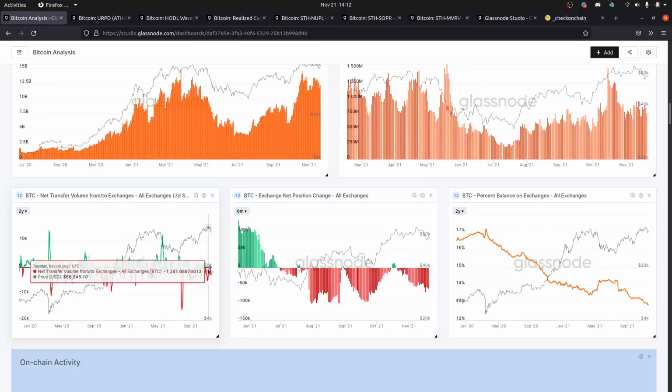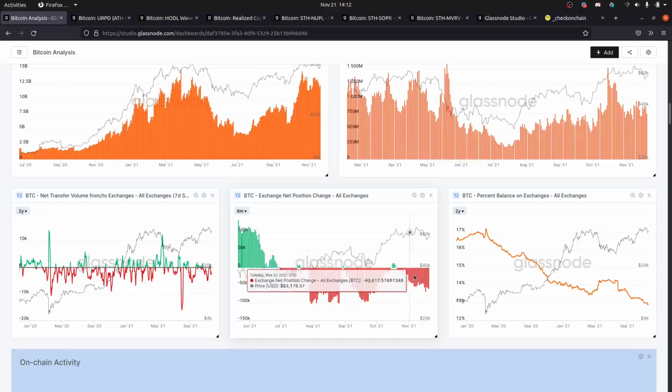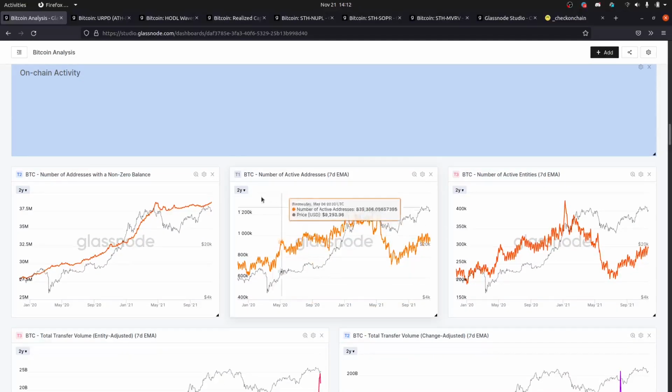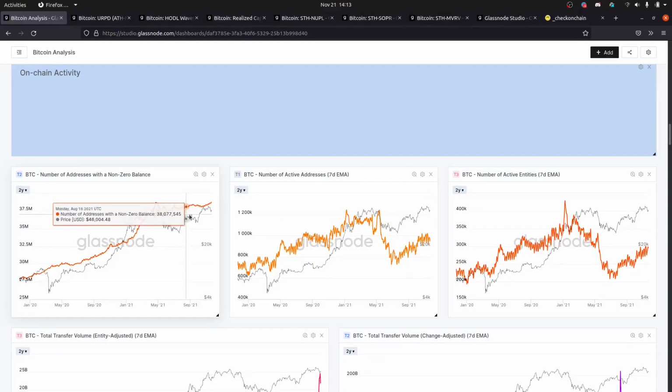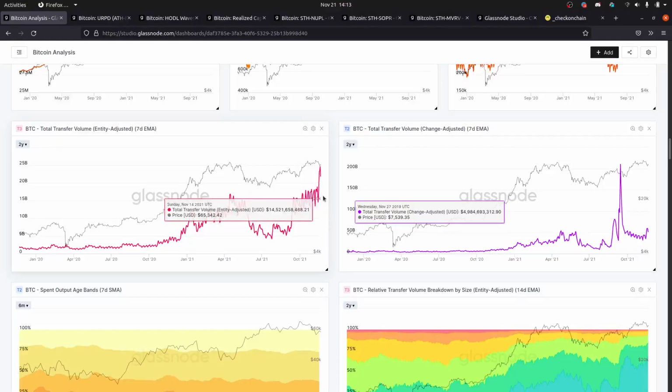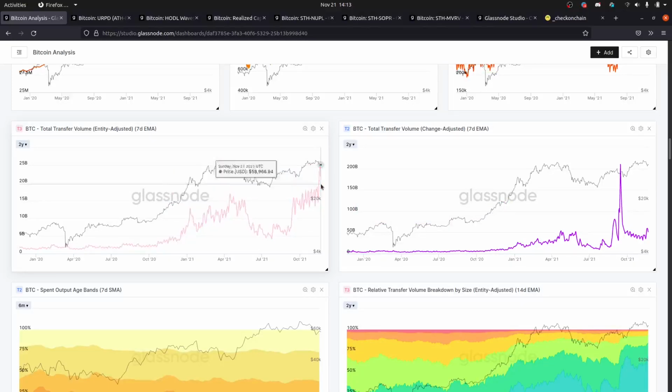Exchange balances still look good, right? We've still got outflows overall. Exchange balances continue to break to new lows. Overall, very, very hard for me to be bearish on this particular metric. On-chain activity, non-zero balances are now pushing up towards an all-time high. That's great to see. You can see we're still in this grinding pattern for active addresses, right? Transfer volume, again, I don't want to pay too much attention to this.